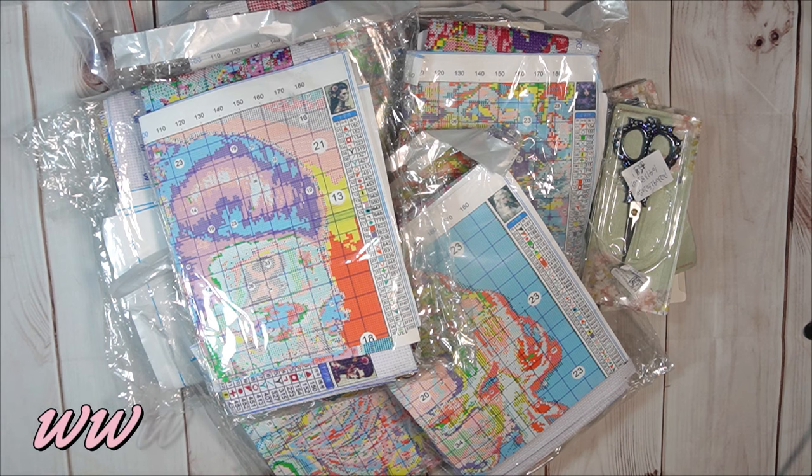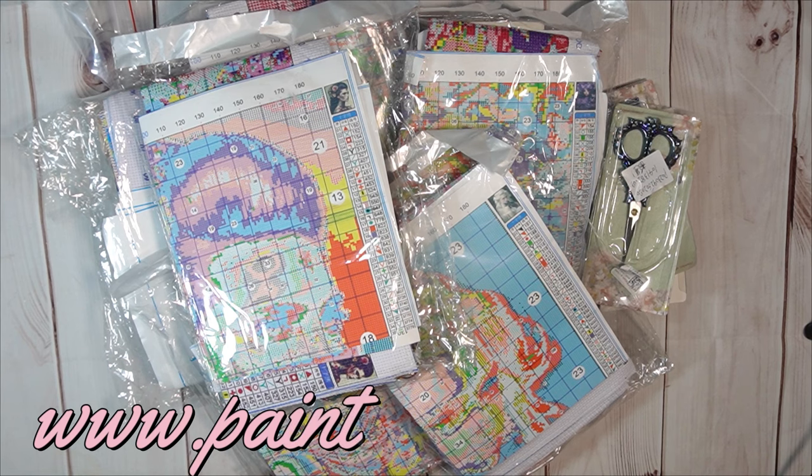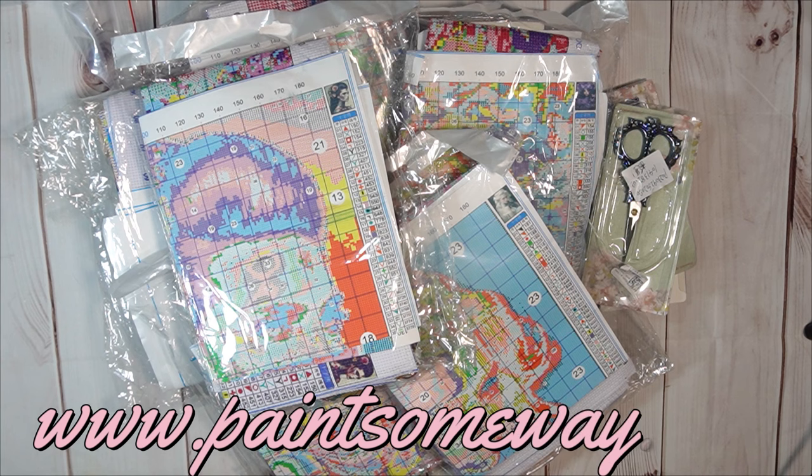Now, Paintsomeway is an awesome store. They sell anything, diamond dot, they sell paint by numbers and our favorite cross stitches. They sell ornaments, the weaving series. Yeah, you must go and look, they sell scroll frames now. Now, I've only got the best service from Paintsomeway. I've been walking a very long road with them. It's been years and I love them.